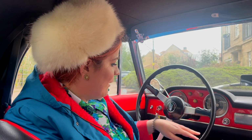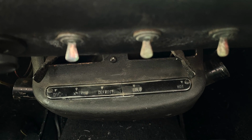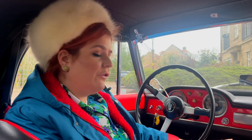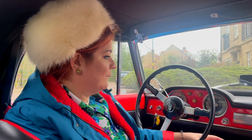Now coming down from that you can probably see we've got the heater. Now this I've not managed to get working, but you've got 3 switches in front of that, and those 3 switches operate the heater and control all of it. So I've not been able to get my head entirely around it, but that is what they're there for.